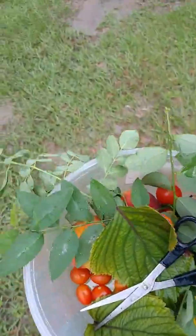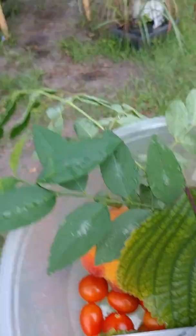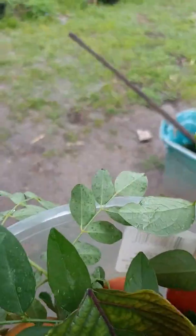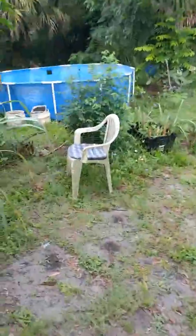So that's breakfast in the bowl. Gonna put that together. Put a little dressing on it. There's the katuk. Sugar cane is doing really well. Everything's coming on.